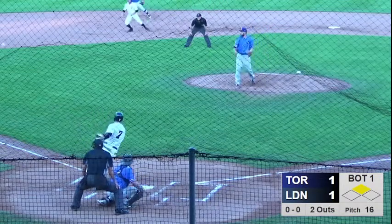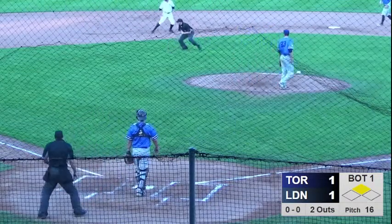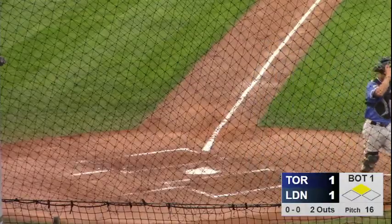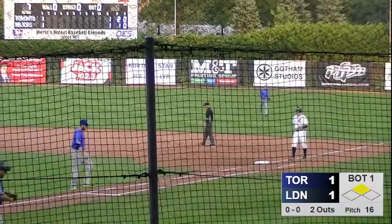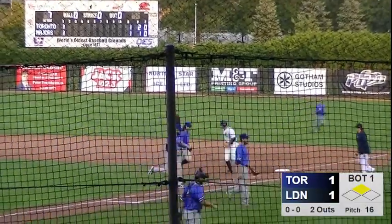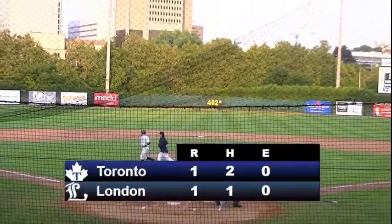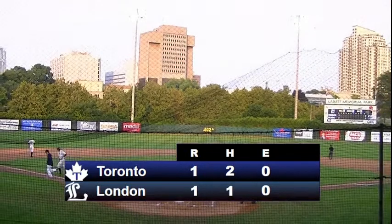Lyons checks, now comes. This one hit on the ground. Over at third, the strong throw across. Topley grabs it, and that'll do it for the bottom of the first inning. But the Major is able to get one back as Chris McQueen comes across to score. And we go to the second inning tied at 1. You're watching London Majors baseball here on Majors TV.